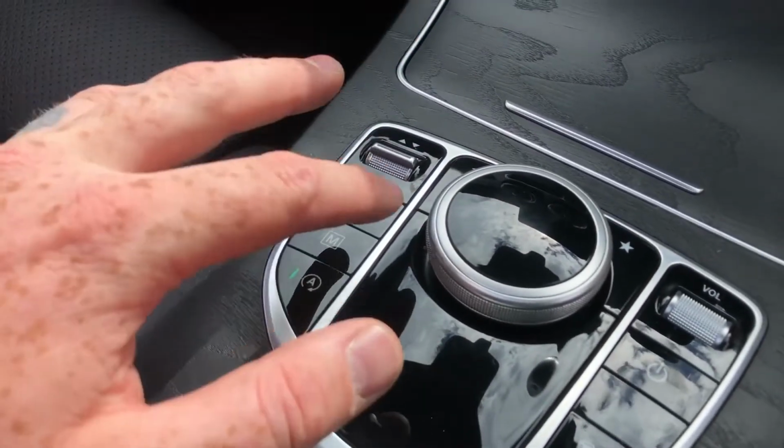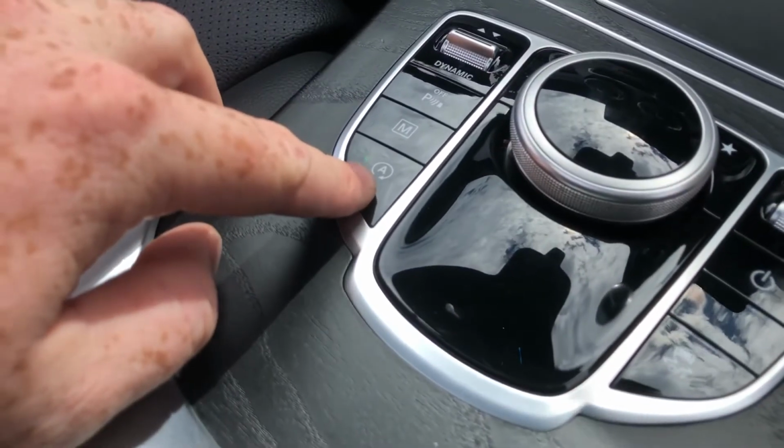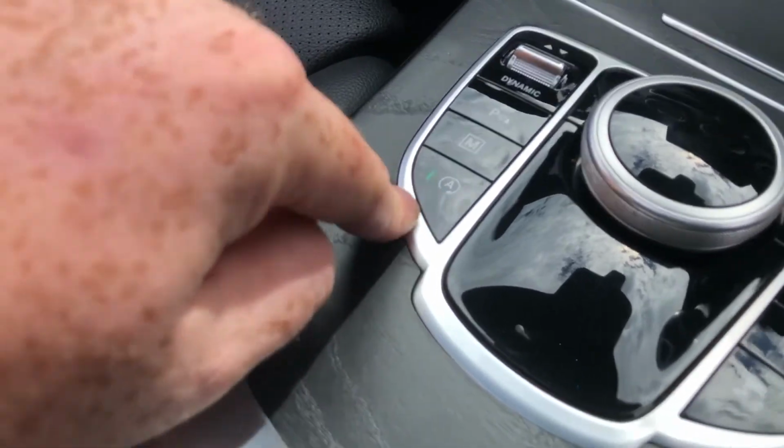You've got your surround settings here, of course, for your pedestrian safety. You've also here, of course, got your auto start stop.